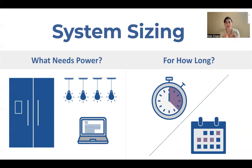So say we want to power a refrigerator, a couple of lights, maybe a couple outlets to charge laptops or phones. And then how long will we have if we have just those things? If we add more to power, we're going to lose time. So say you live in a really cold part of Oregon and it's important to add a heater. That's totally fine. You can add a heater, but it means that you're going to have less time to power what you need to. So it's a balancing act of what's important to you to power and for how long.